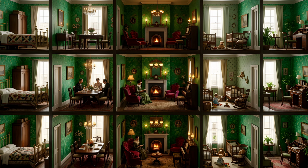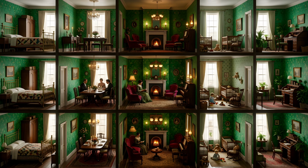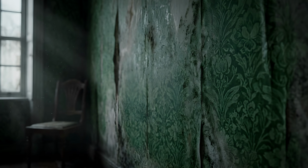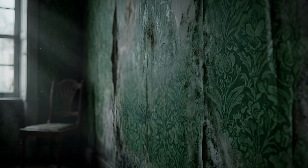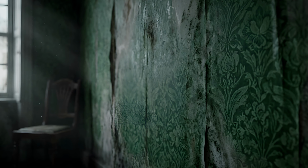Damp walls, common in poorly ventilated buildings, became the catalyst for a hidden chemical reaction. Mold would grow across the wallpaper's surface, and in doing so, it could convert traces of arsenic into arsine gas, an invisible, odorless compound that seeped into the air families breathed every day.